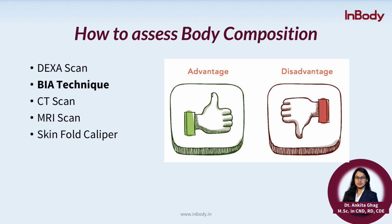But the disadvantage is radiation. You cannot repeat the DEXA scan until 6 months. Therefore, it's quite not feasible. Again, the cost is very high as compared to other techniques. The approximate cost goes from 3,000 rupees to 6,500 to 7,000 rupees for one scan. It's not feasible for the pocket of all individuals.